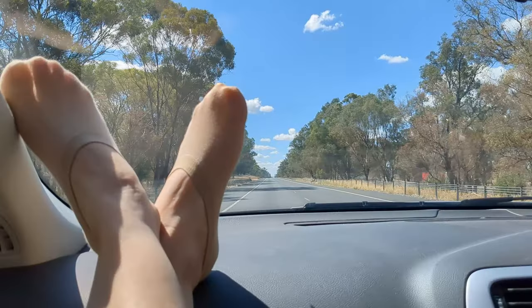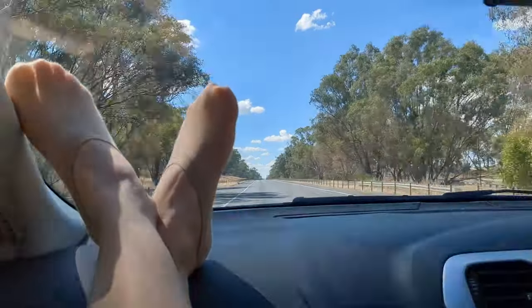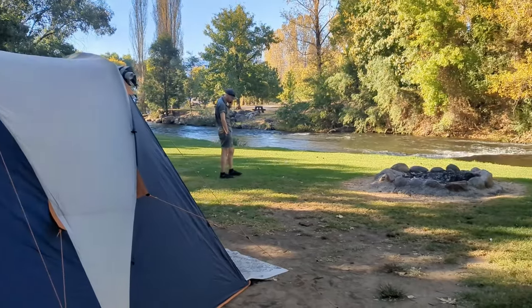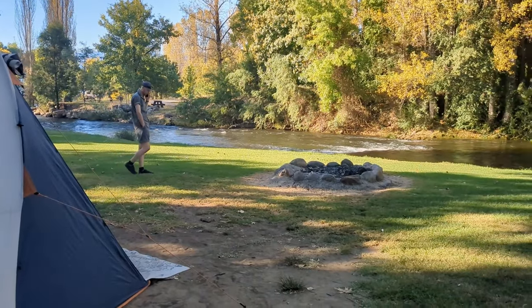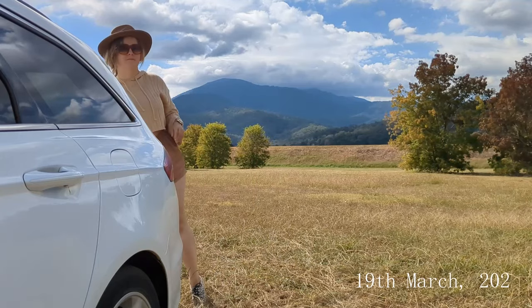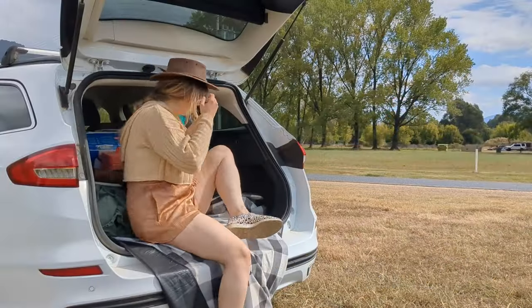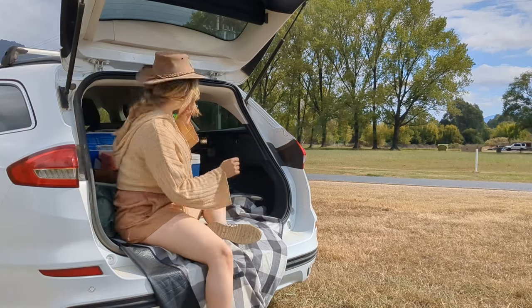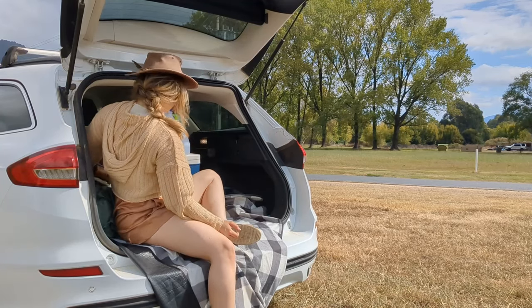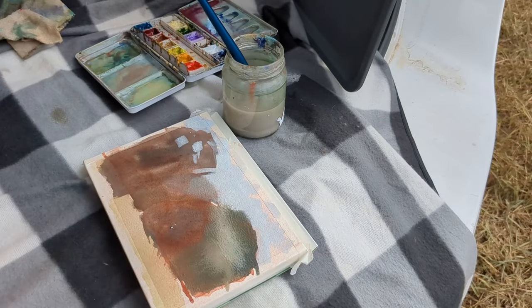This was the first proper holiday that I have had in a couple of years. So it was really nice to set up the tent and just chill out. I spent a lot of my time walking and exploring and the rest of my time painting. I did some painting on plein-air and some from reference.